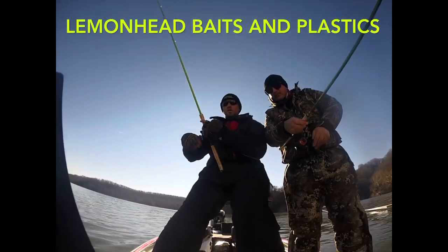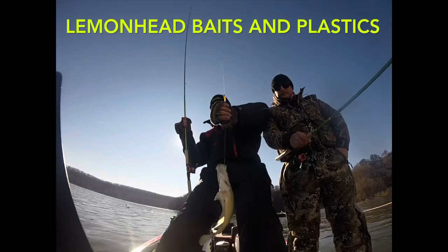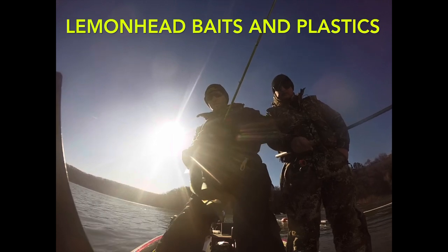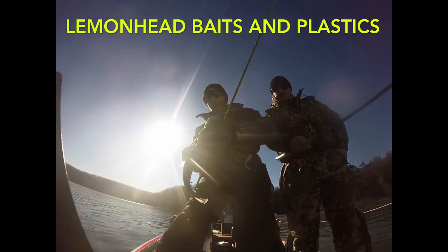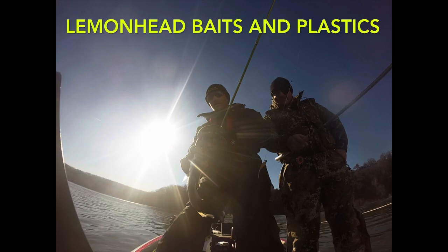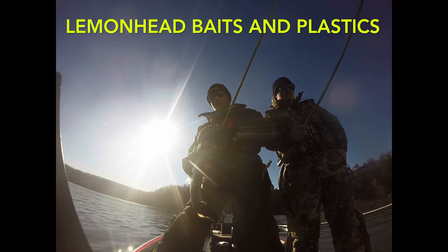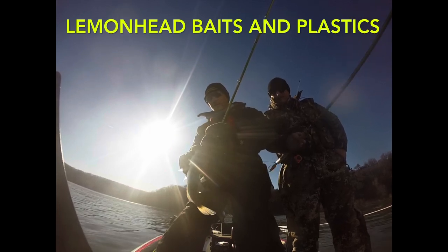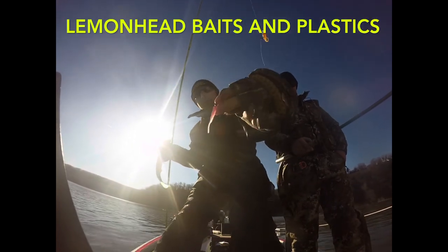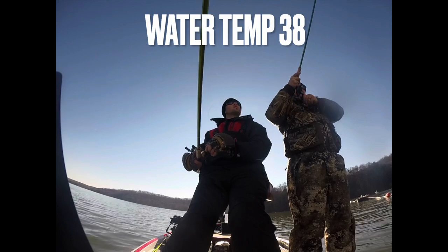Got the littlest one of them all, I think. Why is it so hard to catch black crappie, dude? Switch colors up a bit. Yeah, boy. That's a good one.